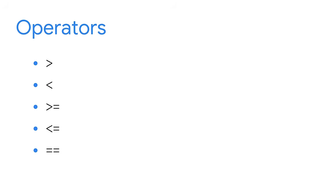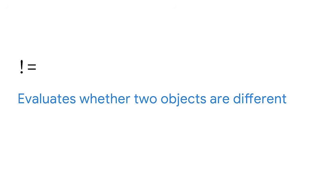There's one more operator we should discuss. An exclamation mark followed by an equal sign represents the condition of not equal. This operator for not equal evaluates whether two objects are different. It assigns a Boolean value of true when they don't match and false when they match.